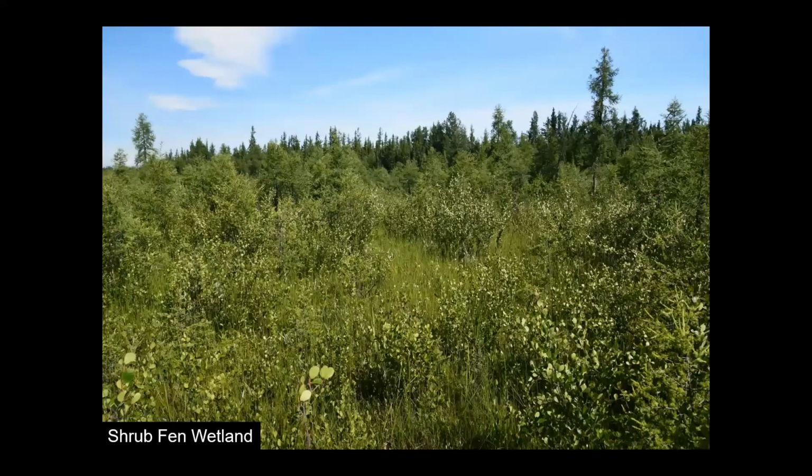Now, this is an area most people would think is not a wetland. We call it a shrub fen wetland. You're likely to find sedges in a shrub fen wetland, willow and alder. And these shrubs in a shrub fen wetland are of critical importance to moose for food. This is where you find moose, especially in the winter.